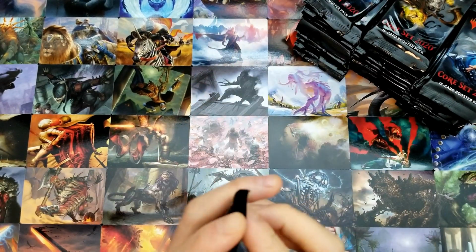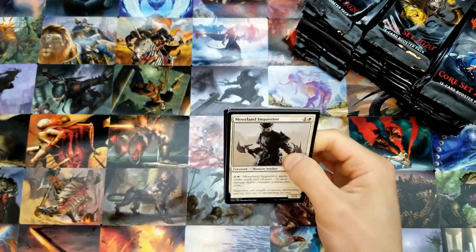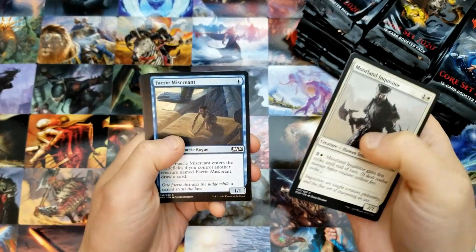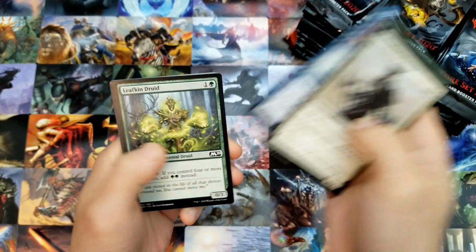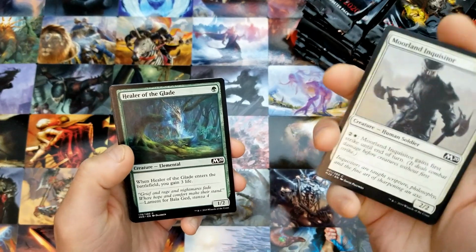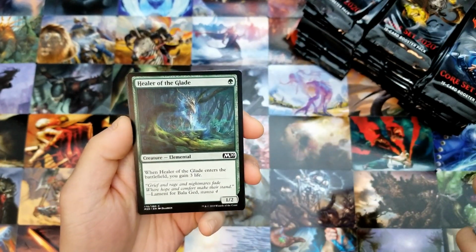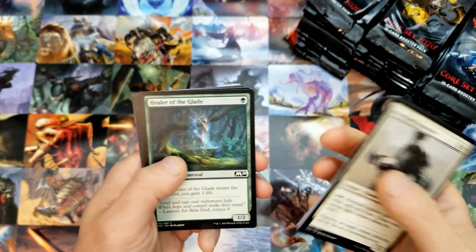Alright, super excited for this set. We've got Leylines, we've got this Chandra set. Very cool. So let's go through some of the commons for the first couple, just to check out what we have. Leaf Kindred, cool. Shock, alright. Always good to see Shock in a standard set. This could actually see some constructed play, possibly as a sideboard card.